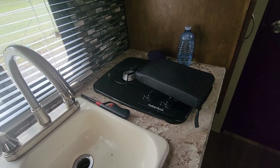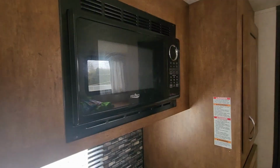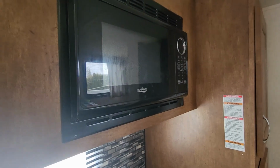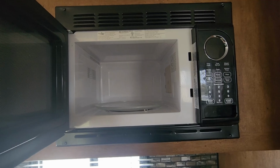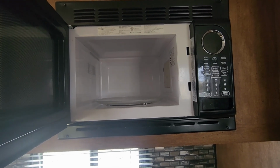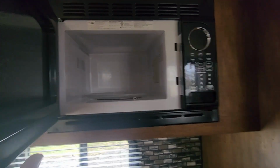2-burner gas hob, everything's been good there. Nice big high point microwave. Of course, we're not hooked into 110 right now or 12 volts, so this doesn't work right now. But great microwave, nice and powerful. No problems with it at all.